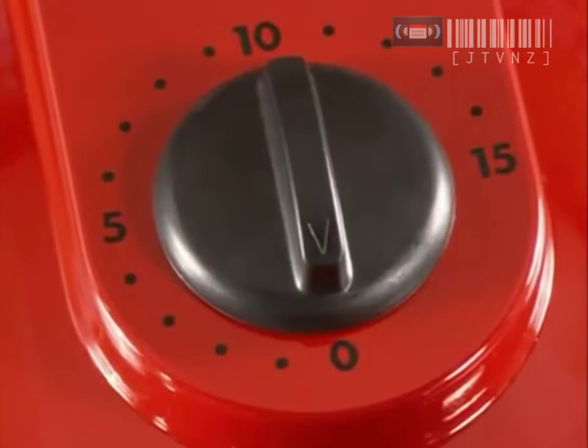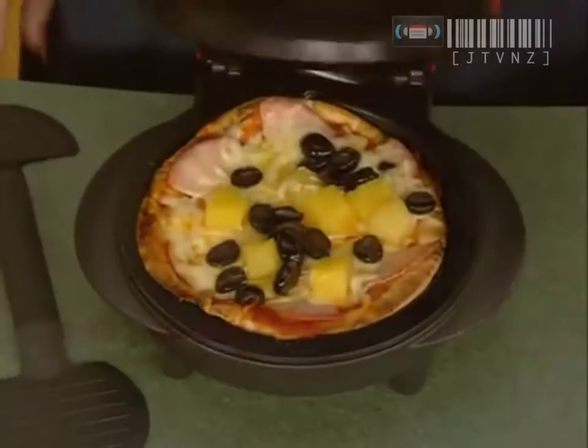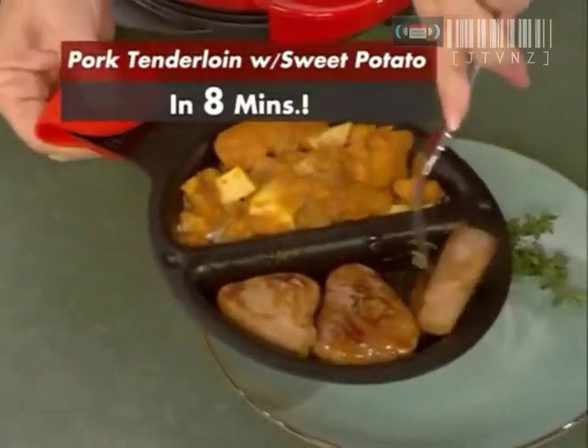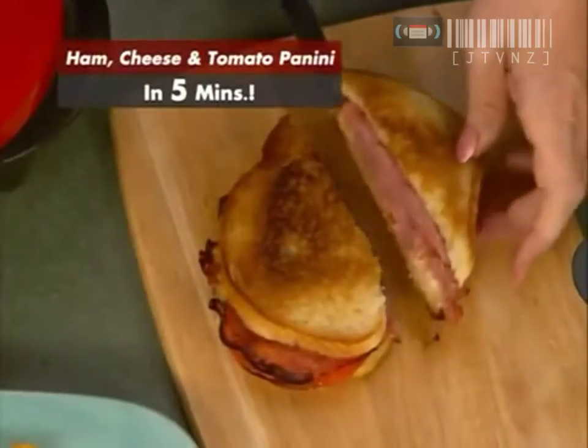There's no need to watch the clock. The Express lets you know when you're ready to eat crispy Hawaiian pizza in 5 minutes, full course meals like pork tenderloin with sweet potato in 8 minutes, and grilled paninis in just 5 minutes.